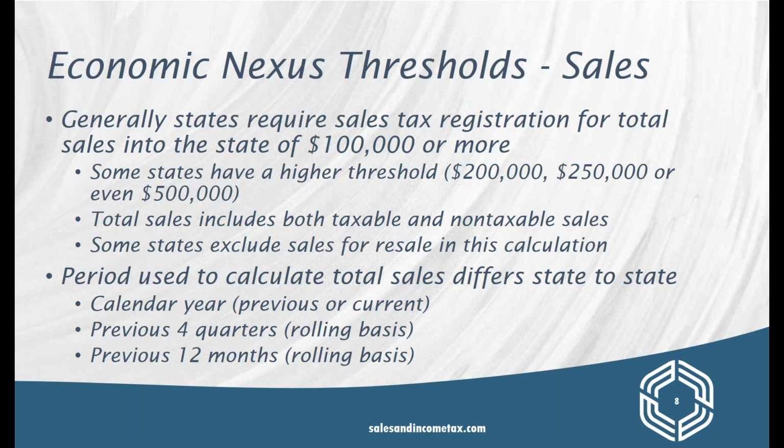Some states have a higher threshold, so you'll want to check. You'll want to know which states you do business in, and then get an idea of what the thresholds are. Some states have a higher threshold, 200, 250. New York has a $500,000 threshold. So if you're making sales into New York State, just know that you don't have to be concerned until they exceed 500,000. Again, total sales includes both taxable and non-taxable sales.